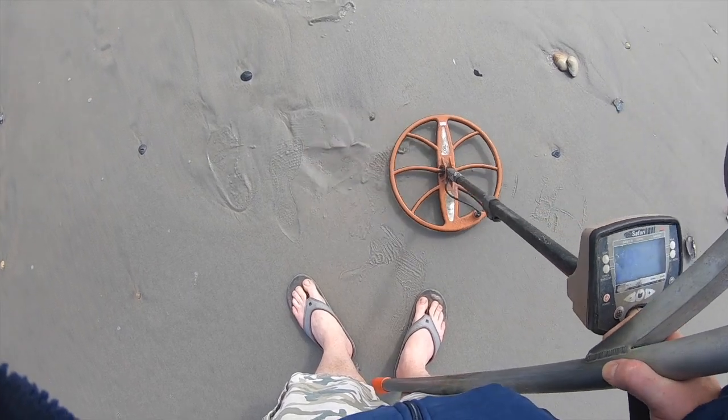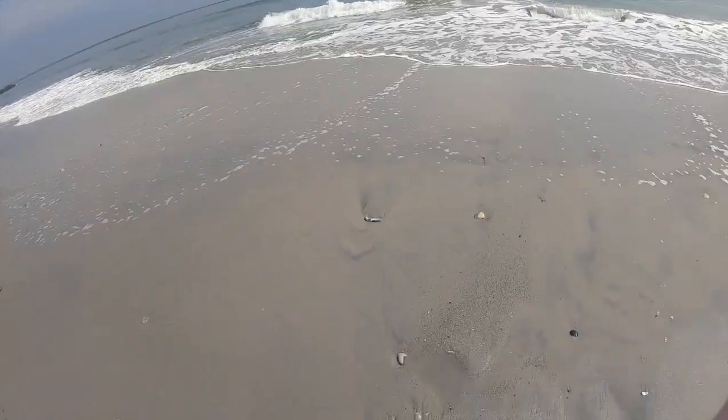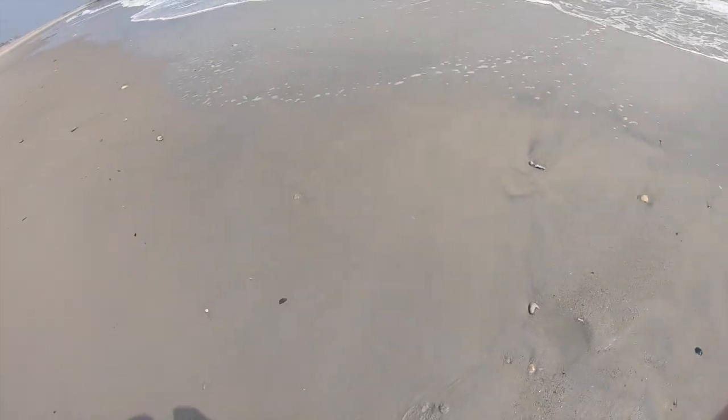Nice signal here. And it is a quarter. So it's time to spiral. Let's spiral. Metal detectorist breaking news: spiraling doesn't always work.